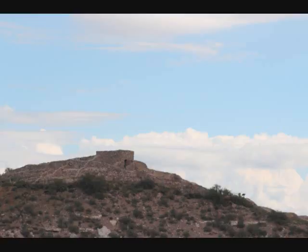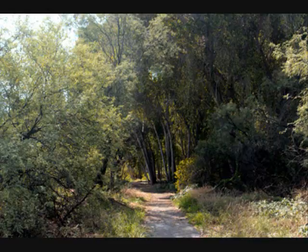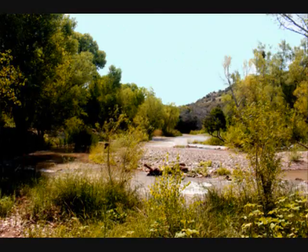Upon entering the park, this was the first glimpse of the ruin. Before going on to the ruins, let's take a side trip down to the Verde River. It is from this river that the Sinagua extracted the vast majority of their water.